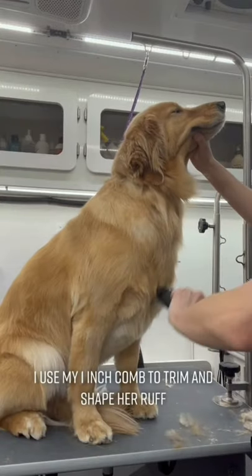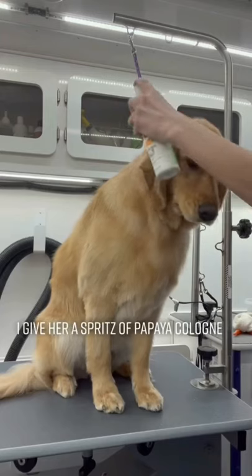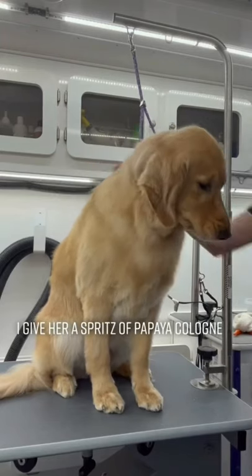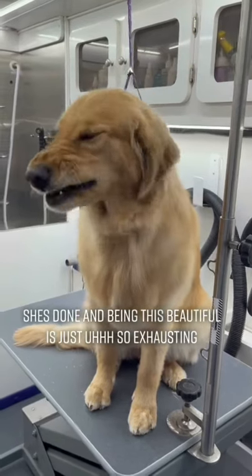I use my 1-inch comb to trim and shape her ruff. I give her a spritz of papaya cologne. She's done, and being this beautiful is just so exhausting.